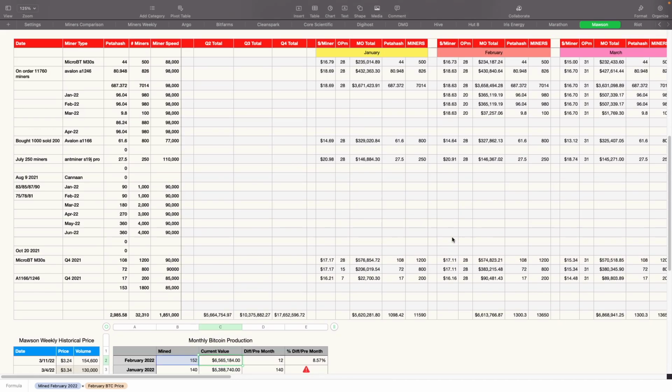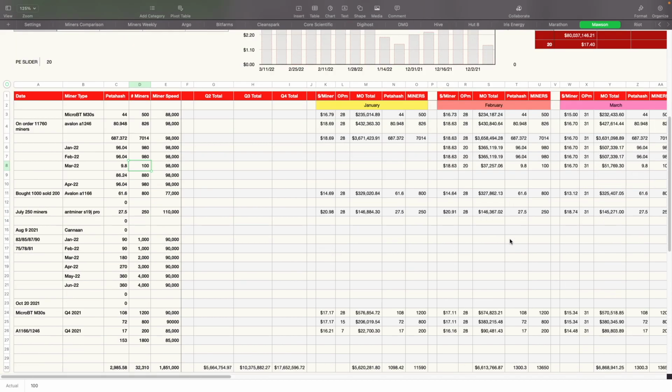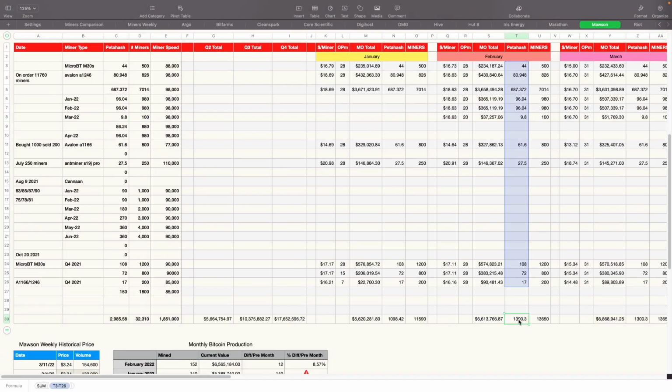Looking at the numbers here, I added these miners here. So I did combine a lot of them together that were the same miners just to free up space, make it a little bit more condensed. So we had these miners here that were running, and then I added the 980 here at 98 terahash, 980 more, and then 100 more here to get us up to the 1.3 exahash that they reported at the end of February, basically.